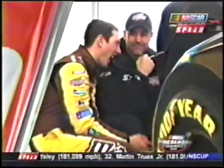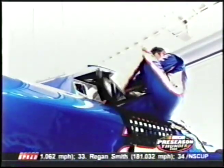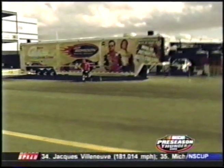These are some of the best mechanics in the world, and they will figure out a way to get this race car handling good. And boy, it looks fast along the way. Folks, stick with us. There is still plenty more to come on Preseason Thunder. Tires, teammates, and times. Lots going on here in Las Vegas. Stick around. Coming up, we'll get the latest from Bob Dillner as he works the garage.